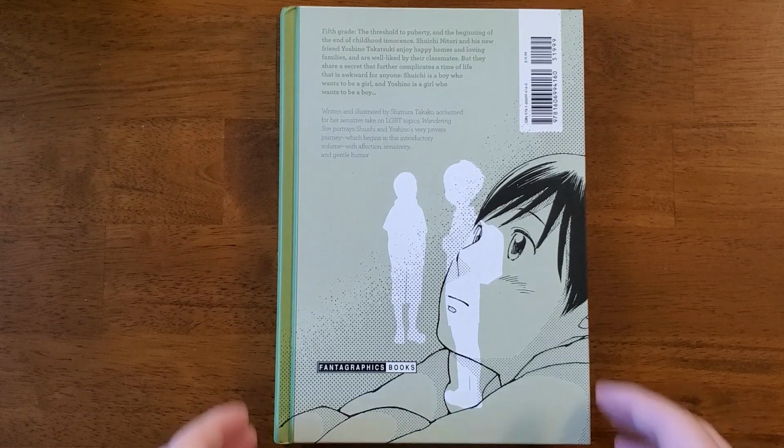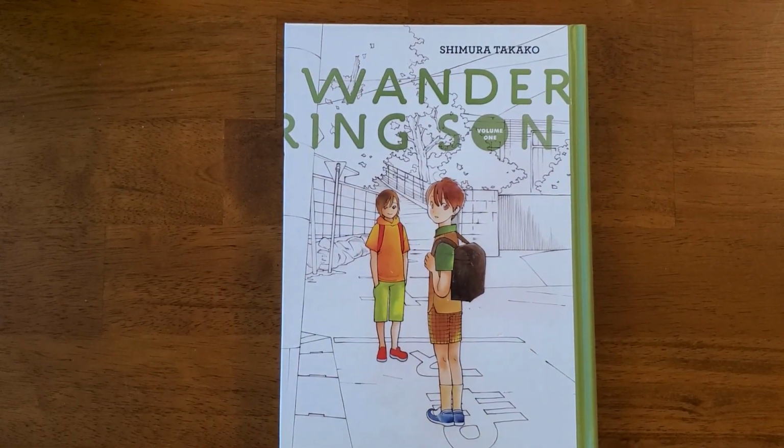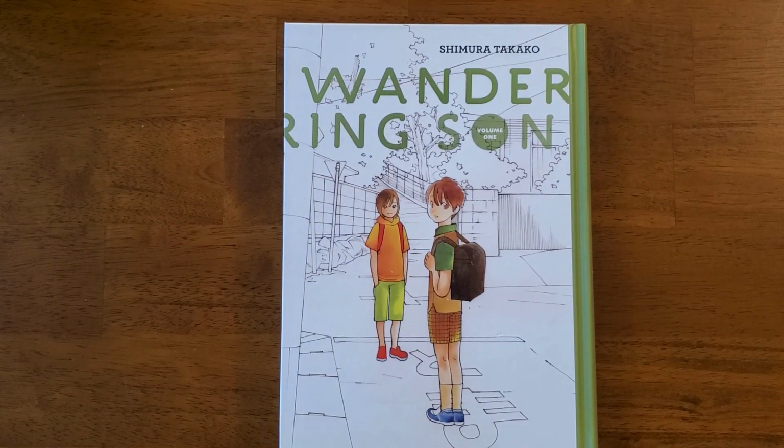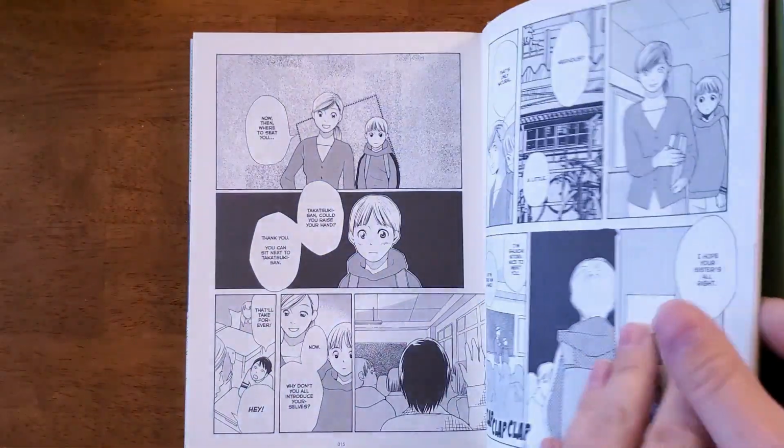But yeah, it is by Shimera Takako. She's kind of known for doing LGBT topics in her stories, and as far as I'm aware about this book, it has to do with gender identity issues between the two lead children, and them trying to make their way through childhood and being friends. So I'm really looking forward to checking this book out.